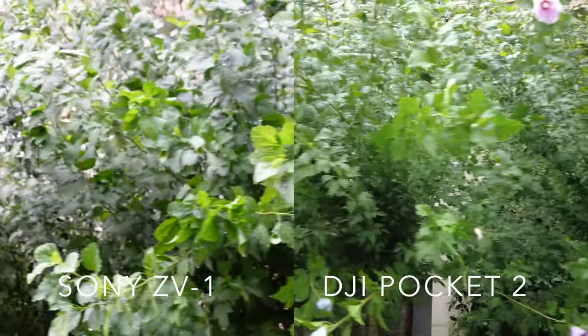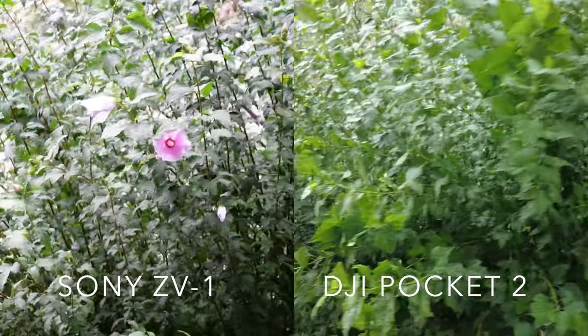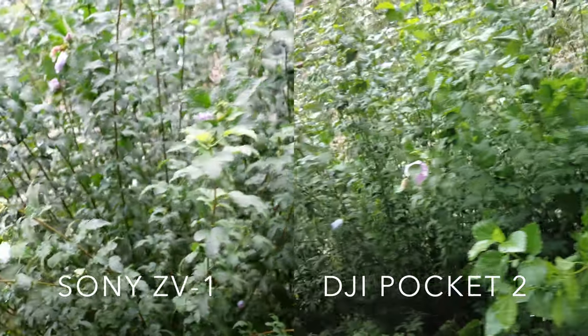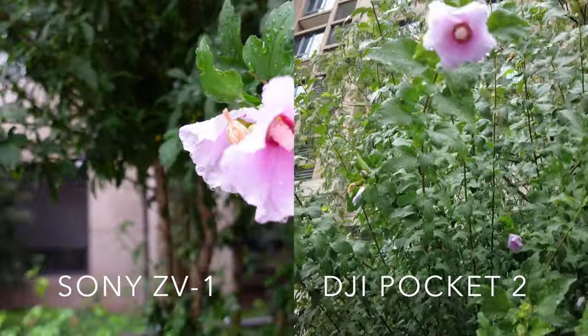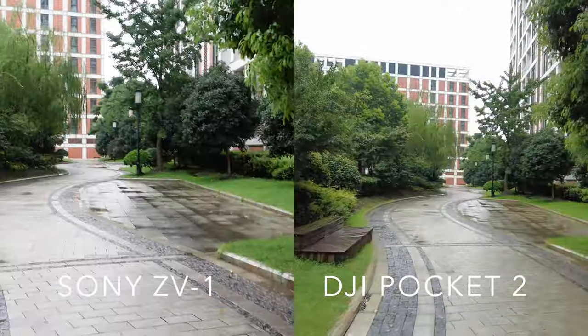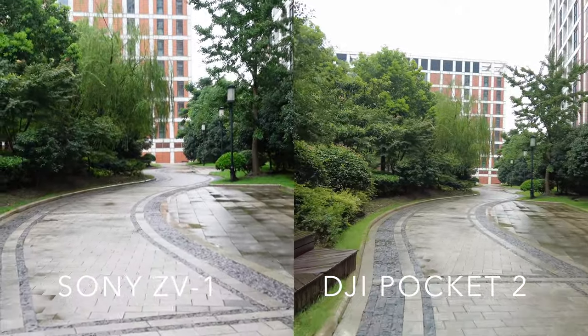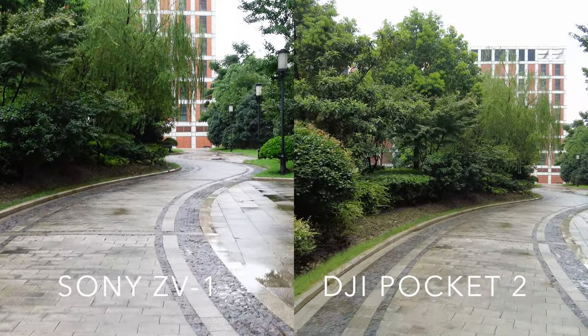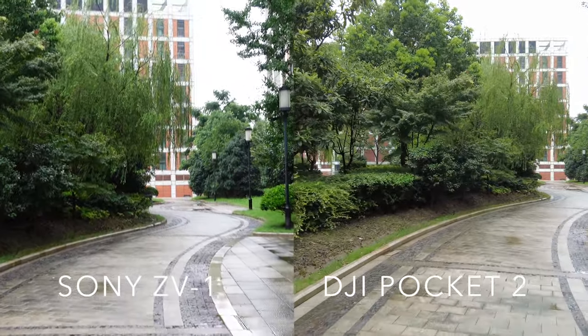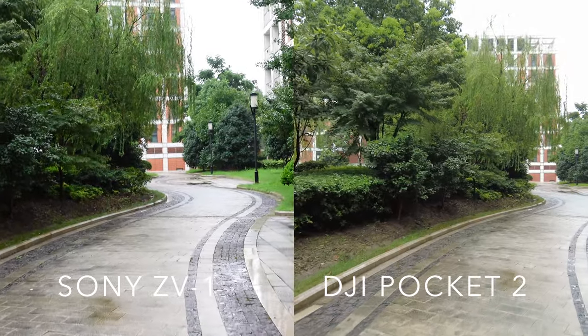Here is the Sony ZV-1 on the left and the DJI Pocket 2 on the right. Again, I think I like the video quality better on the left. It really captures the colors nicely and has that sharp image. But when I look at the stabilization, the DJI Pocket 2 is definitely a winner in that category. You can see the shakiness on the left-hand side with the Sony ZV-1, so that may be a deciding factor in the camera I choose to keep.